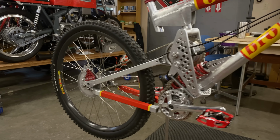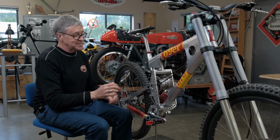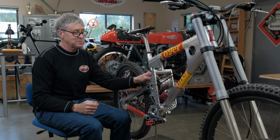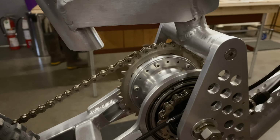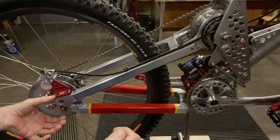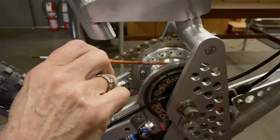Okay, at the heart of this is a Shimano Nexus Hub here. It's a 7-speed. This hub, if you can see it, is from here to here. It usually goes in the back wheel of a city bike or something like that. It's kind of heavy, but it's also a pretty neat unit.